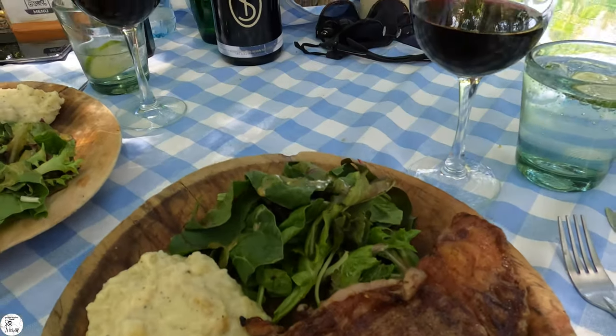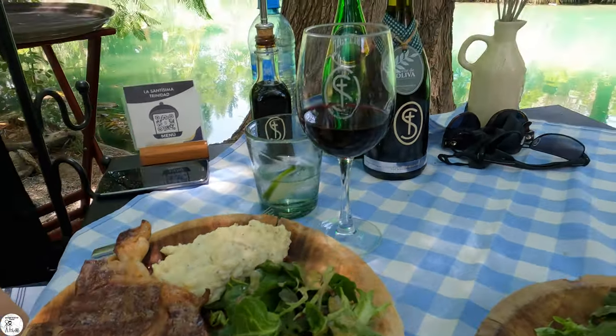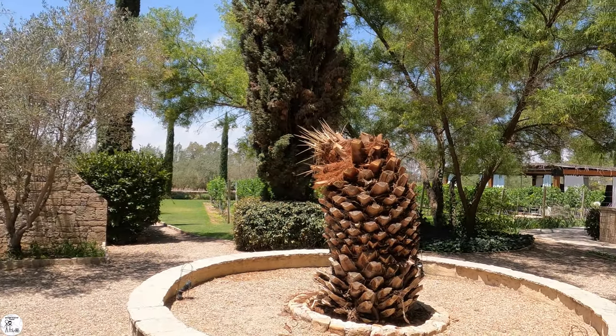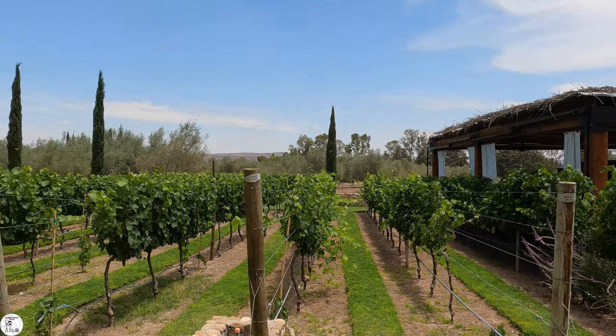We both had the ribeye, which was seasoned to perfection. It came with goat cheese, mashed potatoes, and a salad with greens that were grown on site. Everything was beyond our expectations. After our amazing meal, we walked the grounds of this beautiful winery before heading back to San Miguel de Allende.